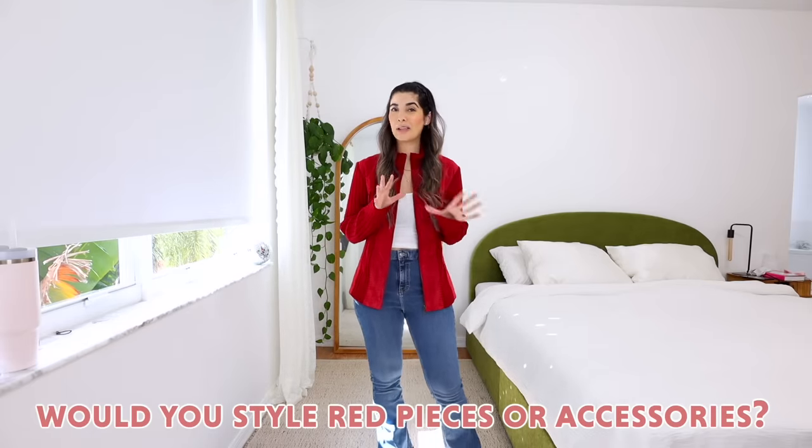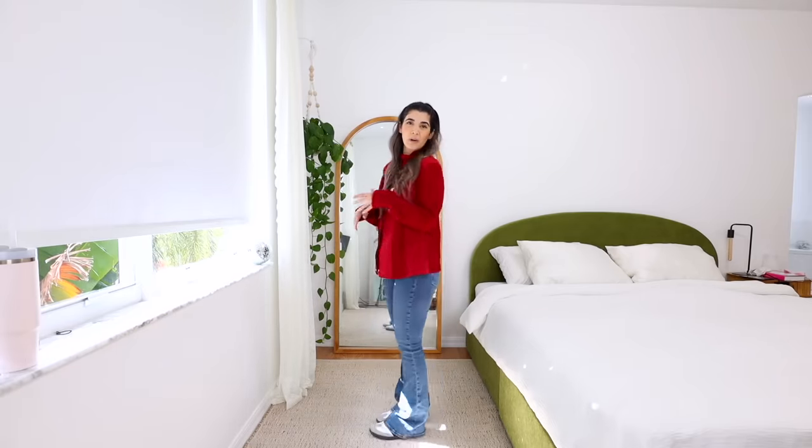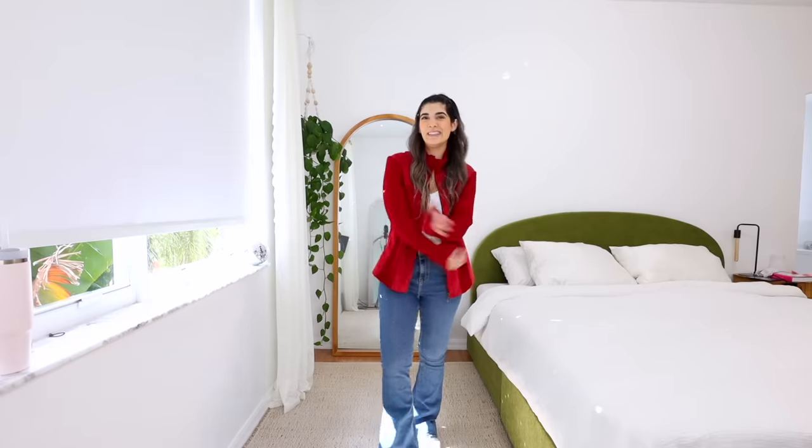Okay, right now if you're watching, let me know down below. Have I sold you on possibly wanting like one or two red pieces in your wardrobe? Because I know red is such an out there color and I used to not like it at all, but I really feel like it makes such a difference with these looks. Like if this exact same jacket was black or brown, it wouldn't seem as unique as this. But I love it.